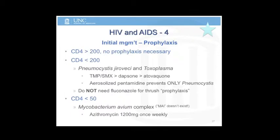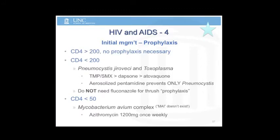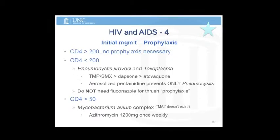When your CD4 count falls below 50, it's MAC prophylaxis with azithromycin once weekly. That would be also fair game for the boards. Can I ask you a question? Yeah. So what if their CD4 count is greater than 200, but they've had an asymptomatic illness? Yeah. The boards won't do that to you. Okay.